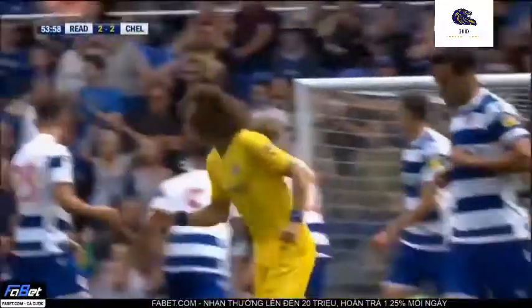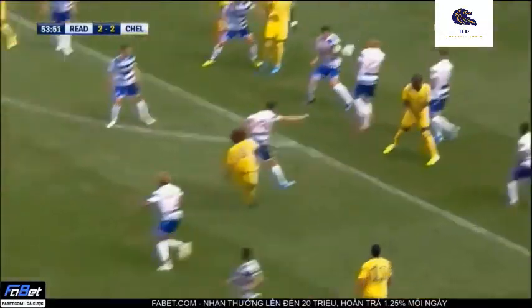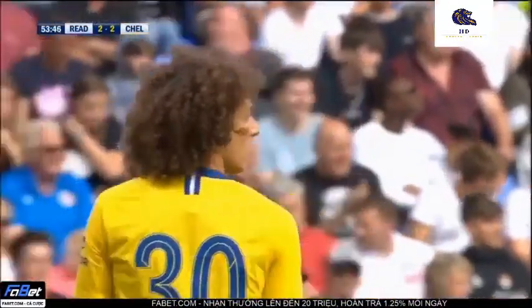Pulled out of the sky there, just lovely. He spins on his weaker left foot. The pitch just opens up for him there. So lovely. It would have counted anyway, but backing himself on his wrong foot, and boom. Lovely piece of skill.